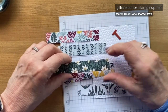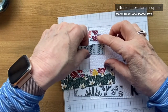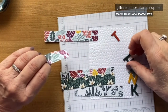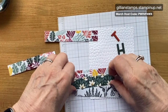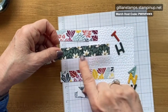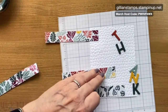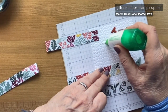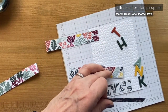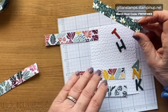So then I'm gonna do this one. Oops, I did these around the wrong way. I don't want that one there, because I've kind of got them lined up with the colors. I want this one next because my H is evening evergreen. This is predominantly evening evergreen, so I want it to match my letter. So let's redo that one. That's the other good thing about liquid glue, you can pull it off if you've made a boo-boo. All right, so let's do this one again.